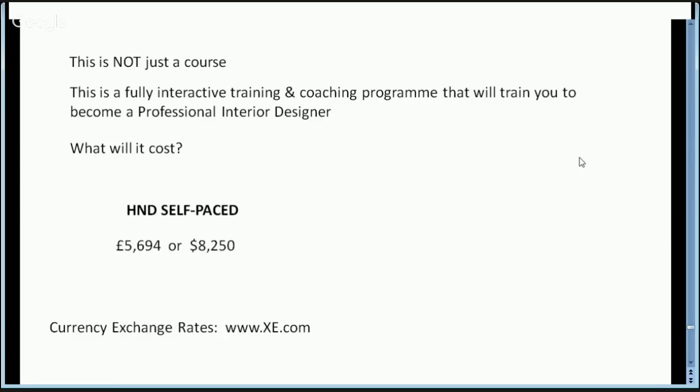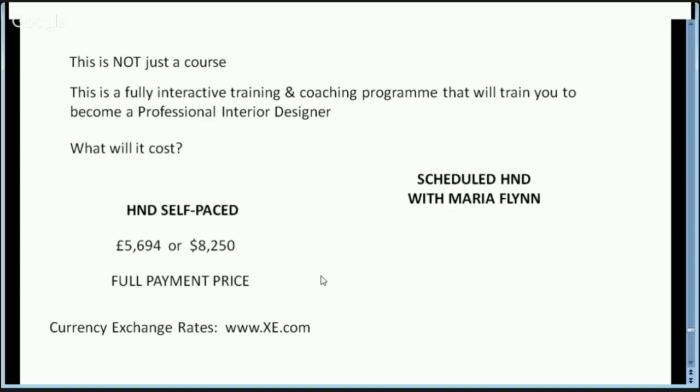So what is it going to cost? The HND self-paced: you start and pace yourself, send in your assignments, and get your feedback, but you don't have the weekly classes. That costs £5,694. At the moment, using the exchange rates on xe.com, it's 8,250, but a few months ago it was about $10,500. So exchange rates fluctuate. That's the full payment price for the self-paced course. So don't worry, I have something nice to offer you here.